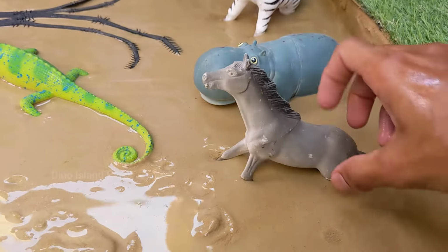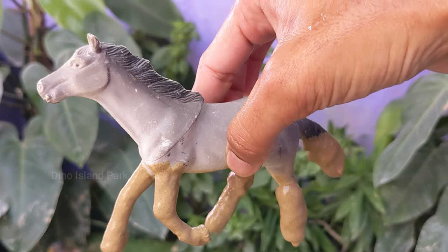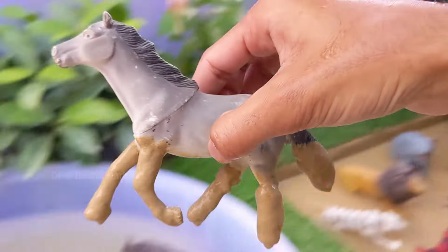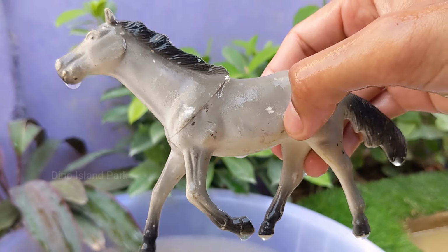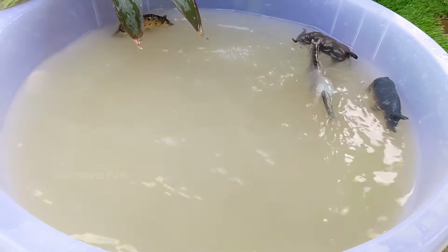Exploring the beauty and grace of horses. Horses are known for their speed. The fastest recorded speed of a horse is around 55 mph, 88.5 km per hour. The average lifespan of a horse is around 25 to 30 years.